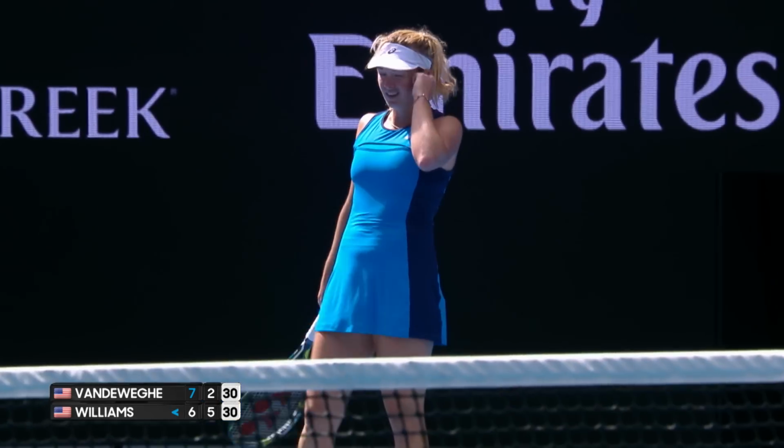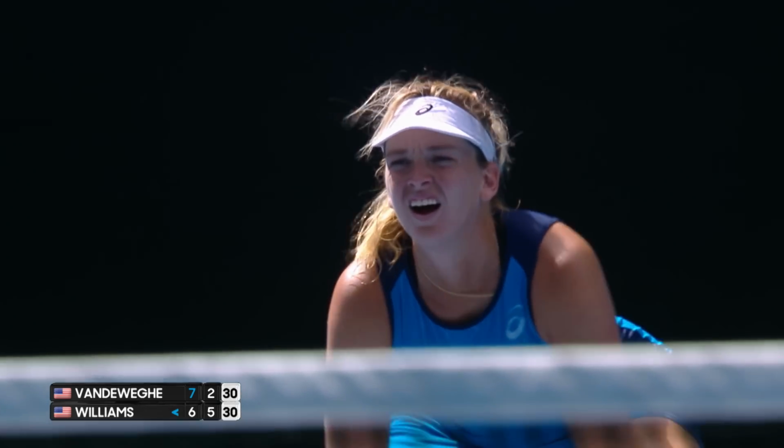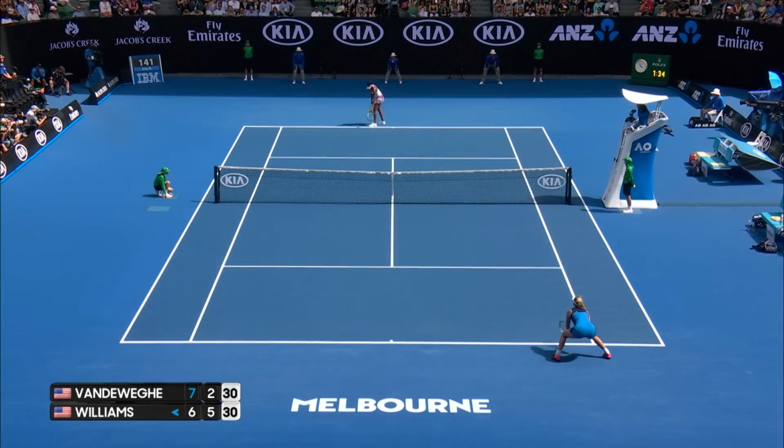CoCo has to feel she's been in this second set. She's had 5 breakpoint opportunities against Venus. So she could just get 1 break here. She'd be right in this second set.